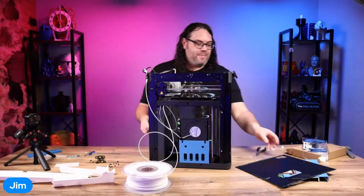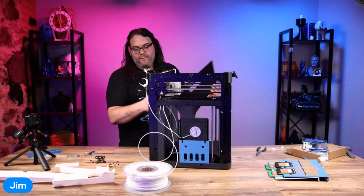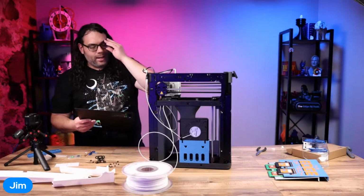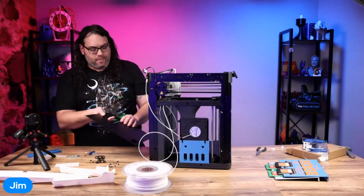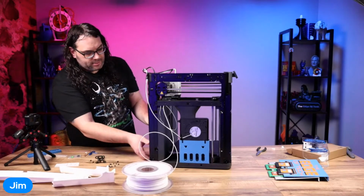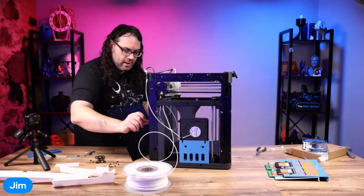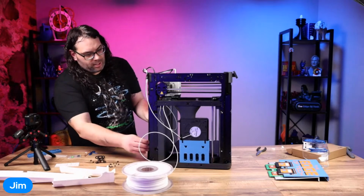Affectionately, if you don't know what that means, this ejects every time you change filament. It cuts the filament, and it has to purge out that little piece that's cut in there. That purges it down here and ejects out the back, affectionately known as the poop chute. That's what us in the biz call it. I don't know if that's a thing, the biz, but that's what I called it.